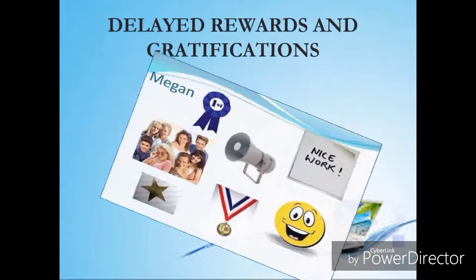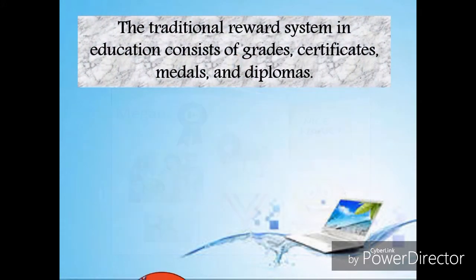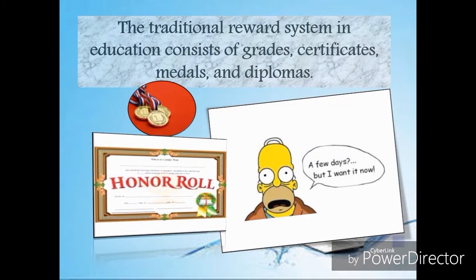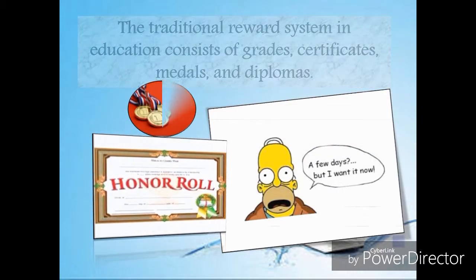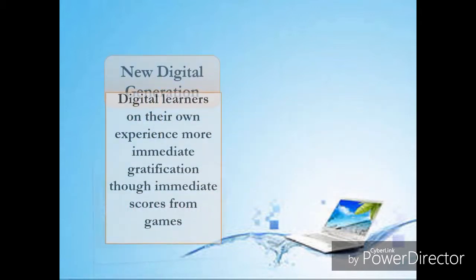Now, moving on to delayed rewards and instant gratifications. The traditional reward systems in education consist of grades, certificates, medals, and diplomas, or what is called extrinsic motivation. The rewards in the traditional school system consist of unclear rewards for performance.